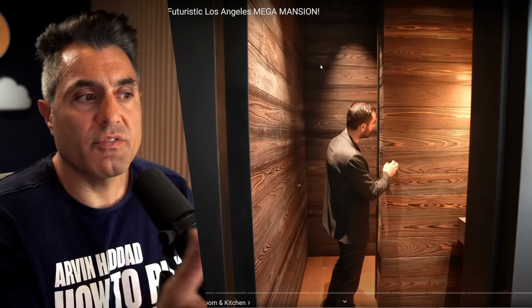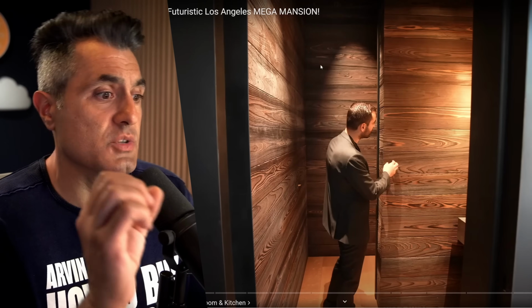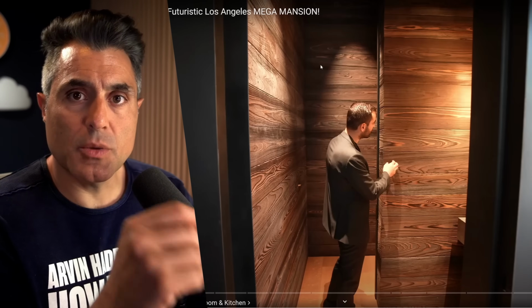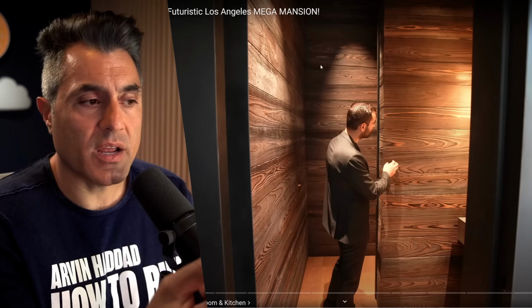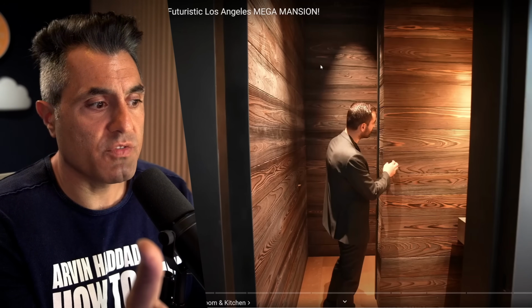But again, a lot of developers get excited. It's like, oh, this is nice too. We got to put this one. Okay, let's put this one in this room and this one in this room. No, keep it together. You got to change the pops, right? You can change the accents, right? Keep it cohesive. You don't need to go 4 or 5 different wood finishes in the same house.